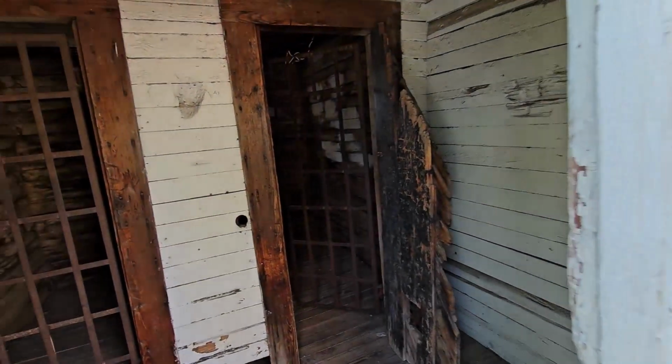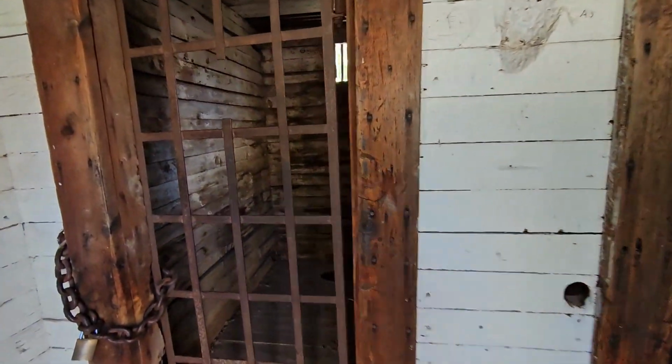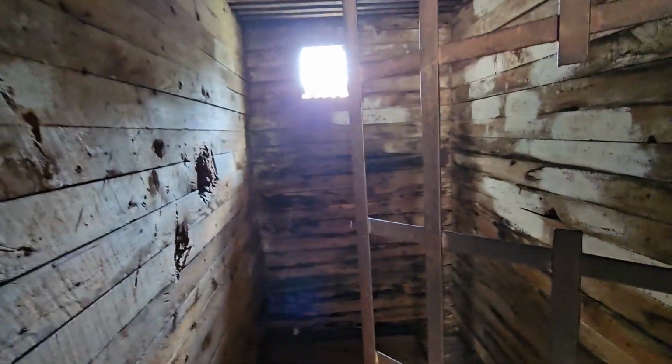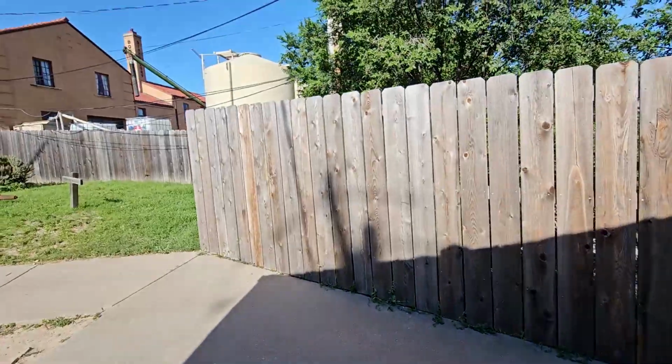And here is the jail. We have two cells. This one is locked up. Look at that. Hole in the floor for doing your personal stuff. Here, this one's covered up. So, man, all right.